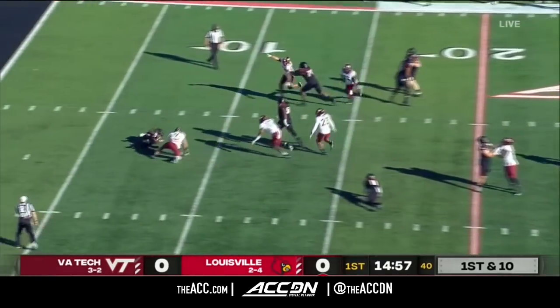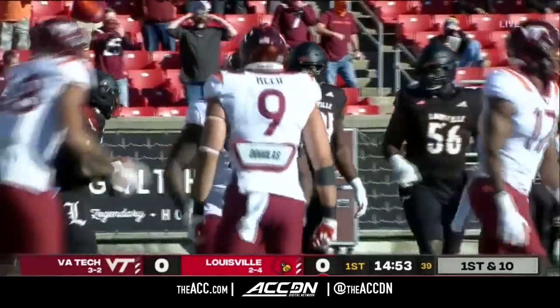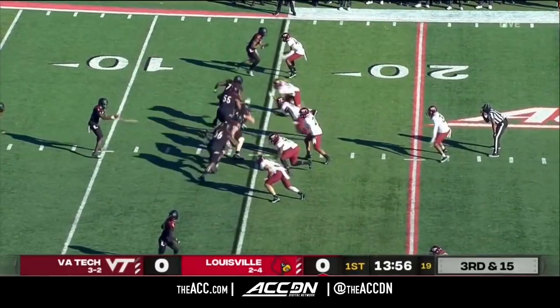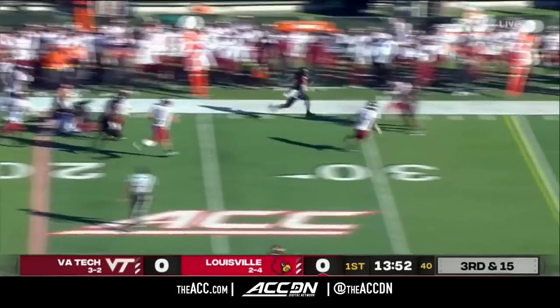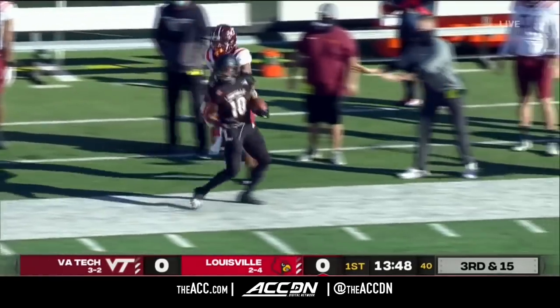Pressure coming, and he'll go down. Justice Reed fights through for the Hokies, and Virginia Tech plays behind the line on the first snap. Here's the third down play, and this is Hawkins ripping it off. Here's Javian Hawkins, first down, and taken out of bounds.